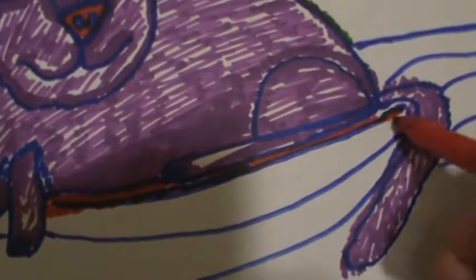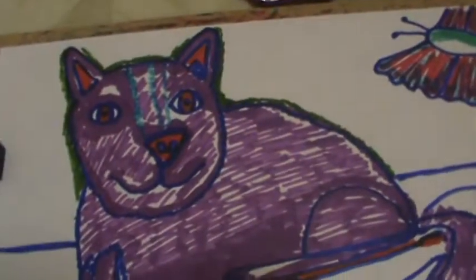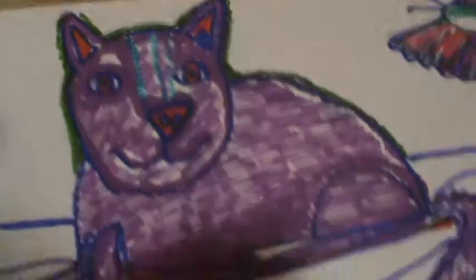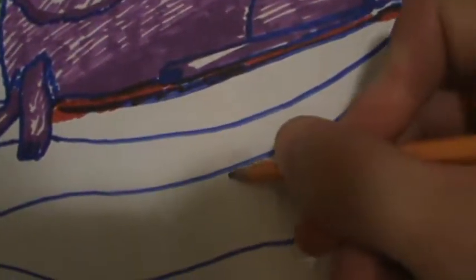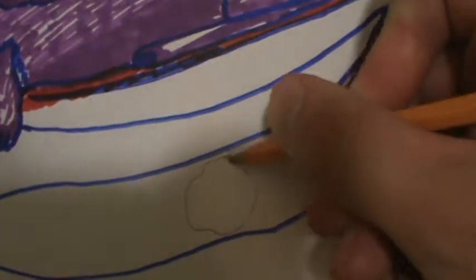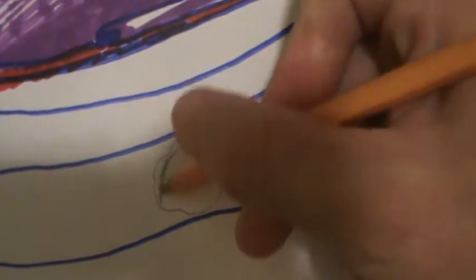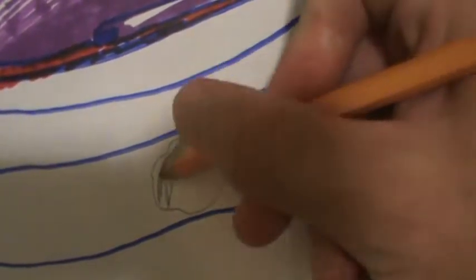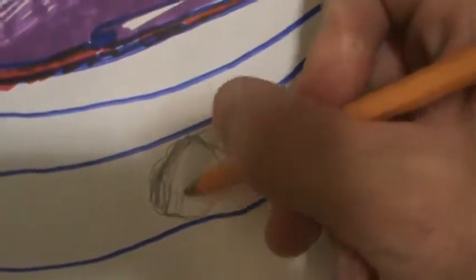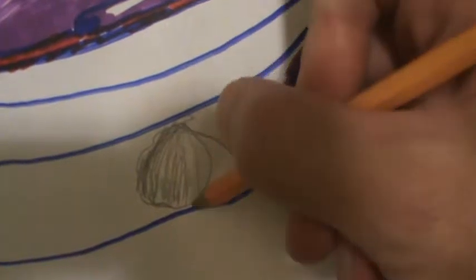But anyway, I can remember that the artwork I did was done using a pencil. You've got a cat right here, and then I added a ball of yarn, which would represent something for the cat. A lot of times cats like to chase something, so you've got a ball of yarn.